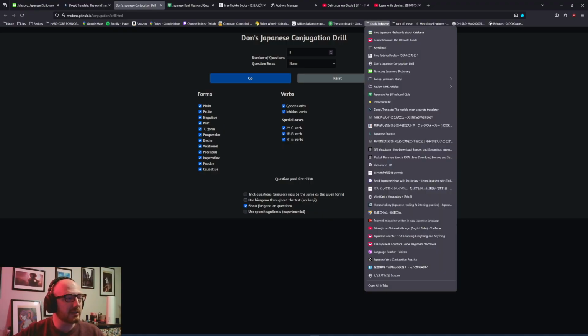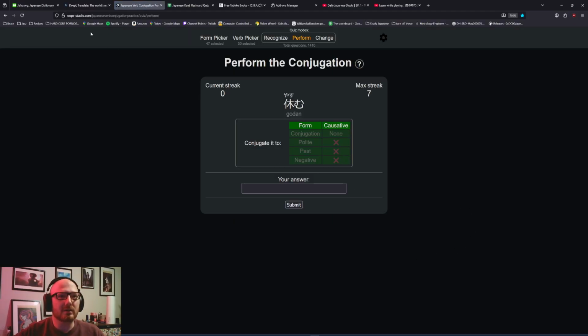We did find another one very recently that we've been doing on the streams that has been pretty good. The one we're currently using, if we go to my study Japanese folder that is 1,000 tabs big, is this one from oopstudio.com, Perform the Conjugation, which lets you do a bunch of different stuff inside of here. We haven't really used it a ton. I kind of use it for like 5 minutes as a wake the brain up thing. I do kind of recommend this if you're trying to get your brain thinking about the conjugation.